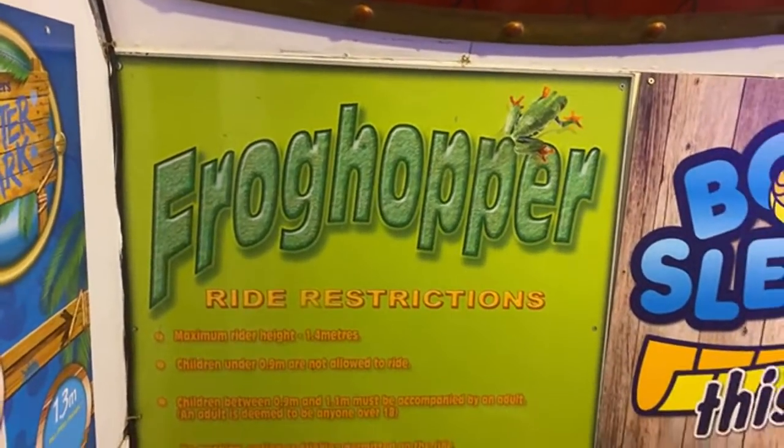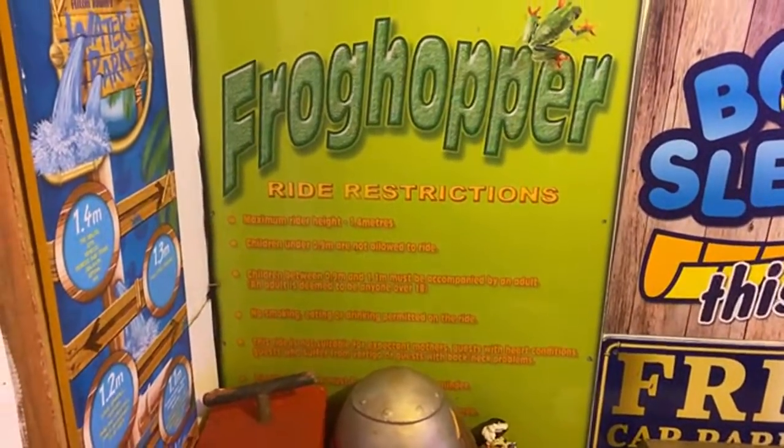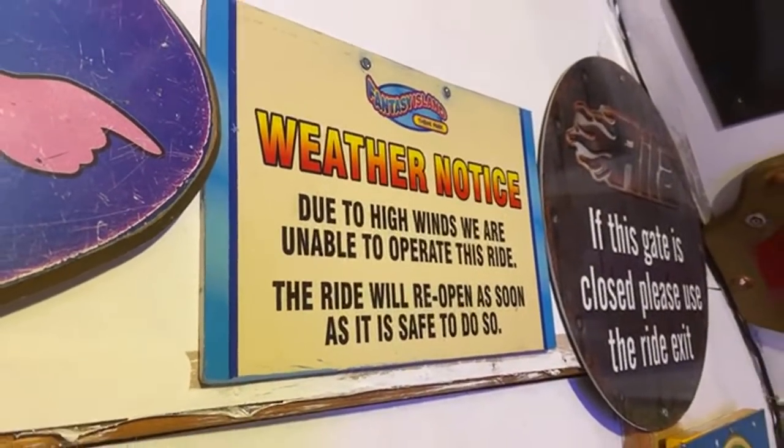This is a nice sign, a nice one in my collection. Of course, with all the different ride restrictions on. Rebecca says that sign was defo for the Odyssey. It was for the Odyssey, or Jubilee Odyssey as it used to be known, at Fantasy Islands.